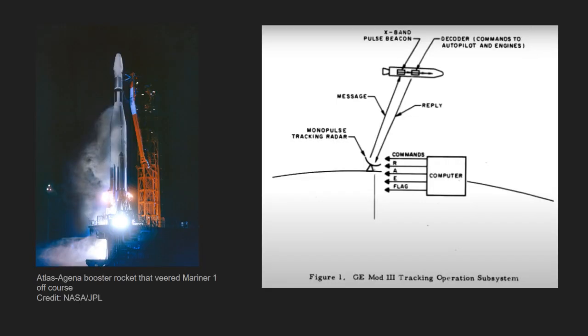Here are two pictures that illustrate what the overall system looks like. Here you have the guidance computer that communicates with the booster on the rocket. And here's a real-world picture of the Atlas Agena booster rocket.